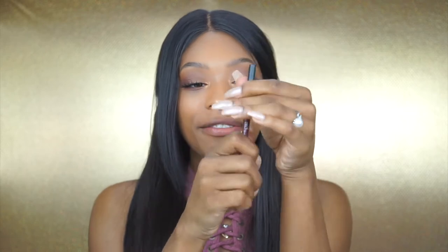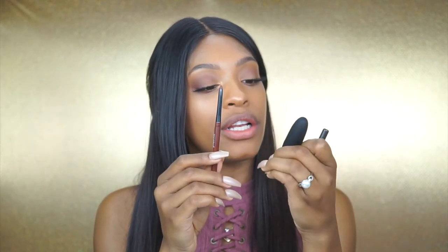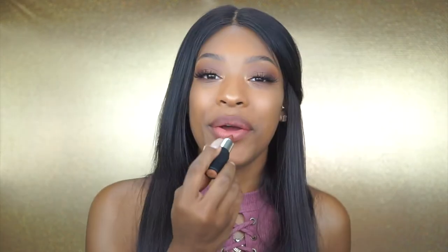Okay. Next lip combo we got going on is Minted number 5. This is the lip pencil number 5. And then we are actually doing Dope Taupe. So here we are. Dope Taupe, Minted number 5. Let's see how this goes. You see how good these are gliding on my lips? Okay, so here you are. Oh, that's deep.